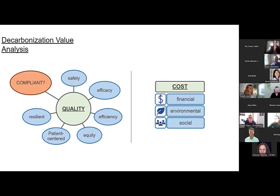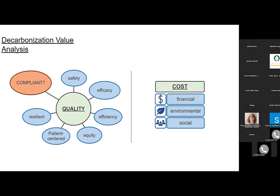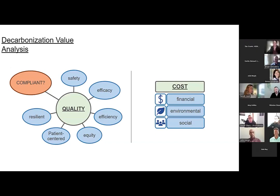Next. There are a lot of benefits to this, and there are a lot of issues to consider. All of these facets of quality and cost need to be considered when you're thinking about any kind of decarbonization project, in my opinion. Compliance really comes to bear in this project when you talk about operationalizing this change.